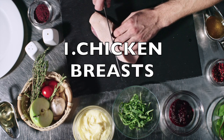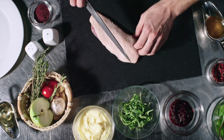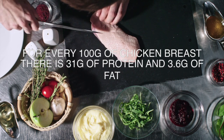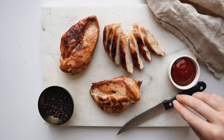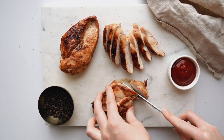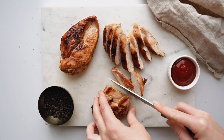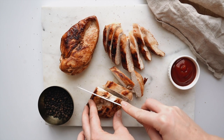The first on the list is chicken breasts. Chicken breast is one of the greatest sources of protein. For every 100 grams of chicken breast, there is 31 grams of protein and 3.6 grams of fat. Chicken breasts are naturally very lean and contain vitamin B or niacin and B6. Vitamin B is useful for protein metabolism, which is responsible for protein synthesis, for growth and repair of the muscles.